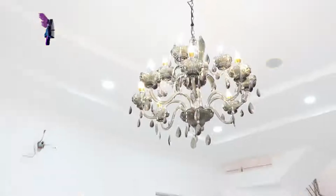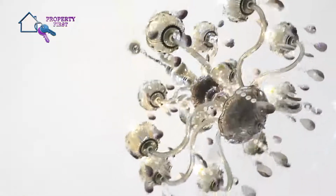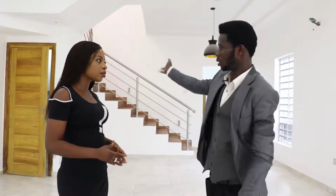Water supply is readily available with the provision of a borehole. Power supply is constant and mostly from the public source. A potential buyer will be really concerned about the security, the power supply, and also the water in this area. There is a borehole installed here, so the water supply is constant. The power supply in this environment is constant.